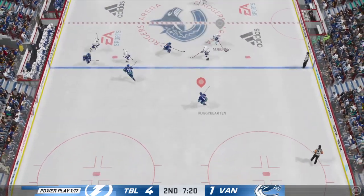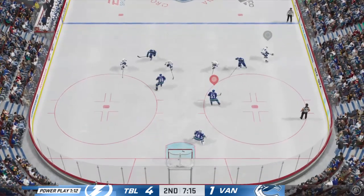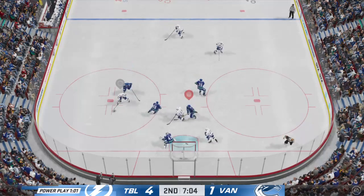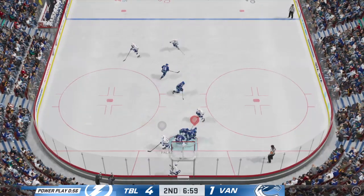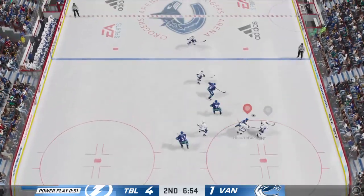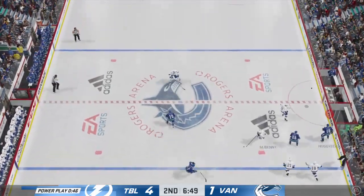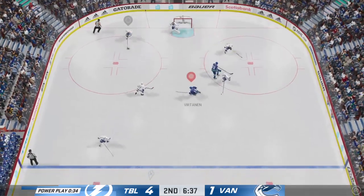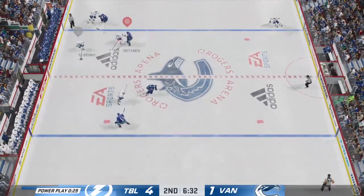Now over to Hedman. Looking to make something happen along the boards. Quick pass to Stamkos. Gets in front of it. Puck scooped up by Schmidt. They'll want to clear the zone here while they're trying to kill off this penalty. Dumps it in. Tampa Bay's got it from behind the net.